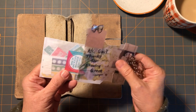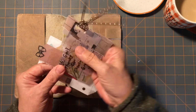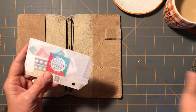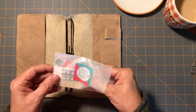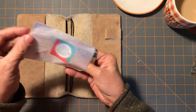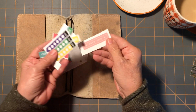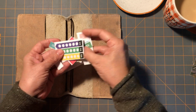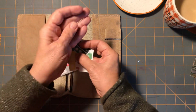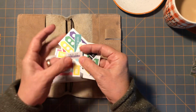Oh, that's nice. A little note from Terry. And a cute little tag. That's sweet. She says, thanks for showing grace. So I'm glad that I didn't get too irritable about the delays and the misdirection of the package. And so here's some fun little stickers. Very nice. Little personal touch there to add the note, and some stickers.